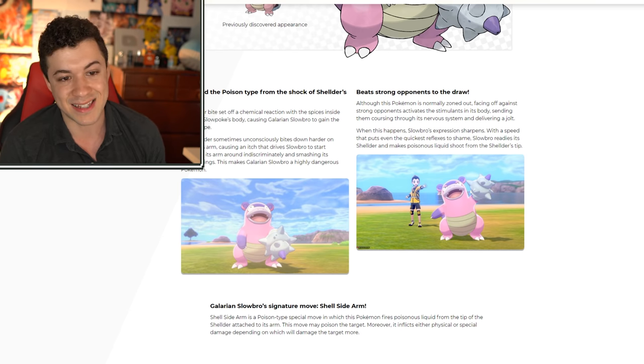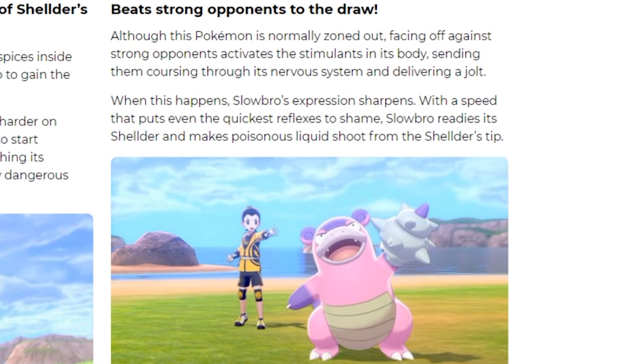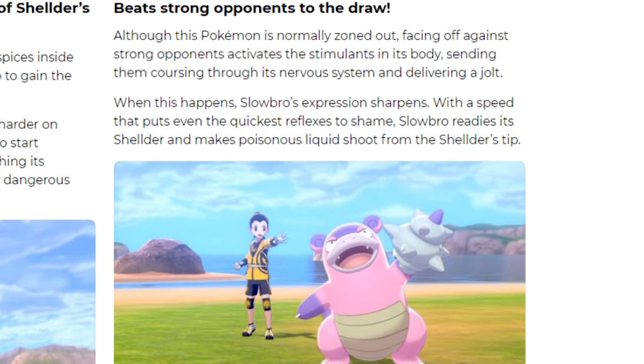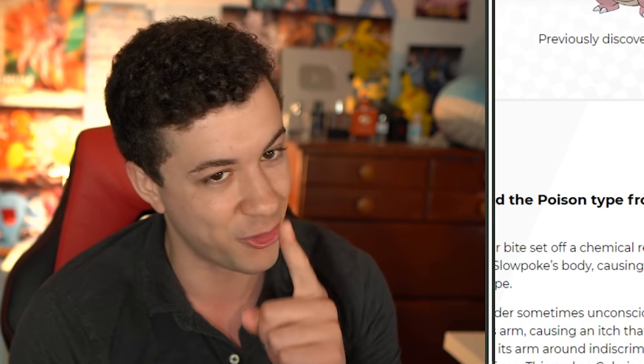And over here it says, beats strong opponents to the draw. Although this Pokemon is normally zoned out, facing strong opponents activates the stimulants in its body, sending them coursing through its nervous system and delivering a jolt. When this happens, Slowbro's expression sharpens. With a speed that puts even the quickest reflexes to shame, Slowbro readies its Shellder and makes poisonous liquid shoot from the Shellder's tip. Called it, called it, called it.